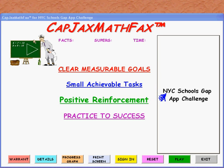This means you get immediate feedback for each answer. You're going to be surprised at how quickly you learn when feedback comes this often and this fast. You find out immediately when you get a fact right, how long it took, and if you beat your best time. And CapJaxMathFax stays with the row until you've gotten all the facts in it in 3 seconds in one session.